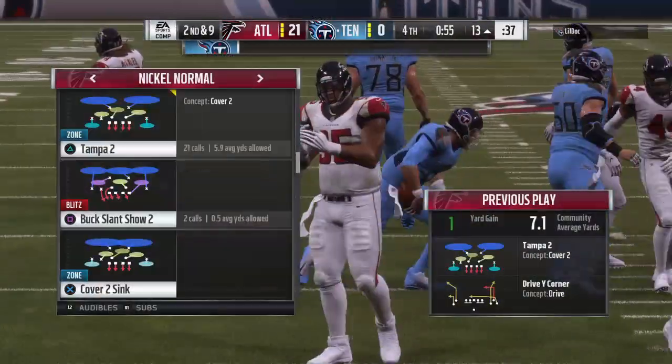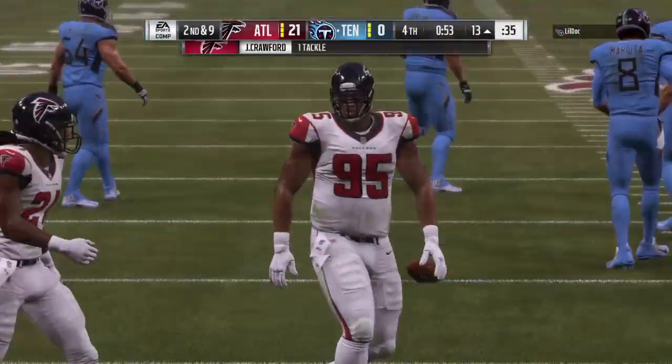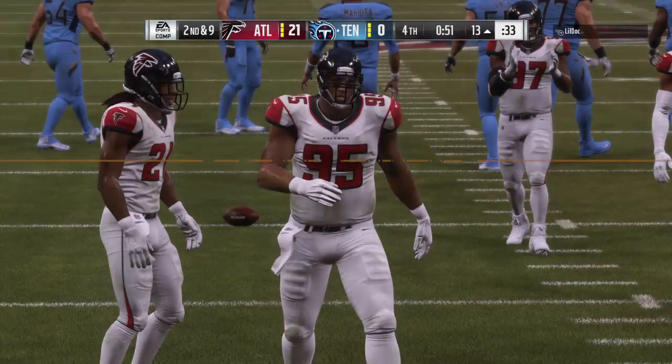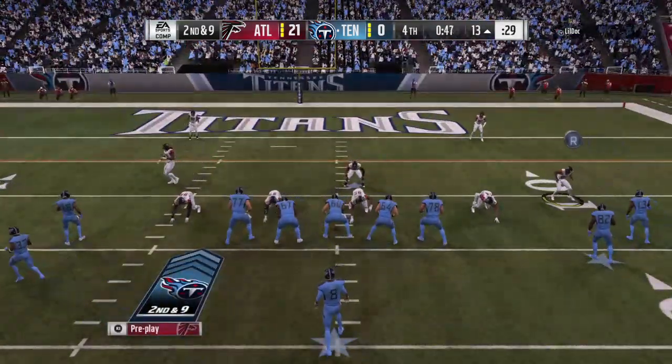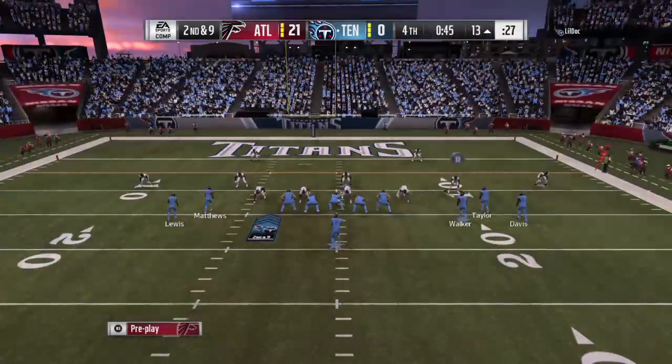It's second down. So many times we talk about having good eye discipline when you're playing defense, making sure your eyes are in the proper place on a given play. Looks like that discipline came to the front there, didn't it? They were able to hold him for a short gain when he took off running.